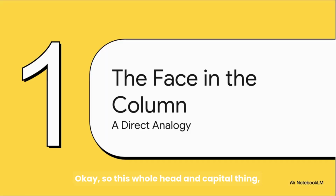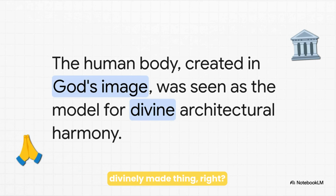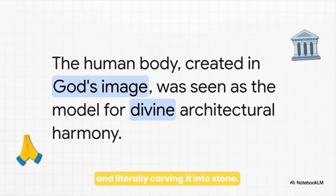Okay, so this whole head and capital thing was just the tip of the iceberg. It was the start of this incredibly deep philosophy that saw the human body pretty much everywhere in a building. The thinking behind it was actually pretty simple, but really powerful. It went something like this. If the human body was created in God's image, that means it's this perfect, divinely made thing, right? So if you want to make a perfect, harmonious building, you just have to copy those proportions. Architecture became this way of taking that divine order and literally carving it into stone.